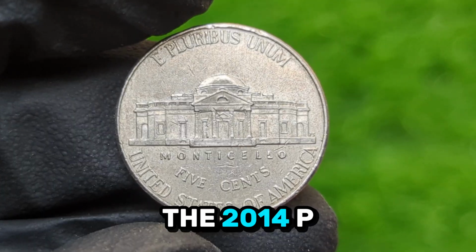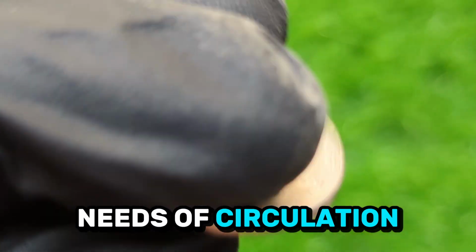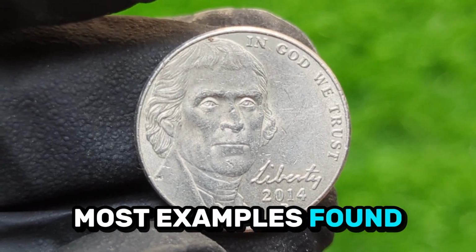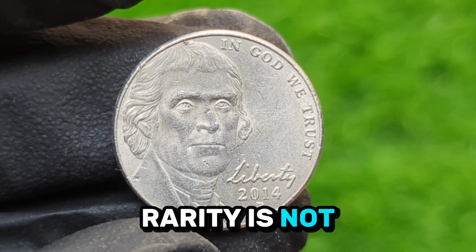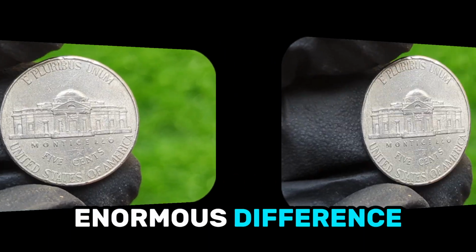The 2014 P Jefferson Nickel was struck in large numbers to meet the needs of circulation. With hundreds of millions produced, most examples found in pocket change today are common. However, collectors understand that rarity is not determined by mintage alone. Condition makes an enormous difference.